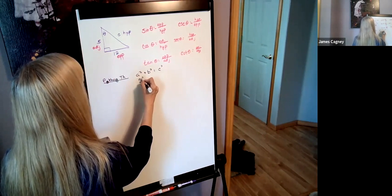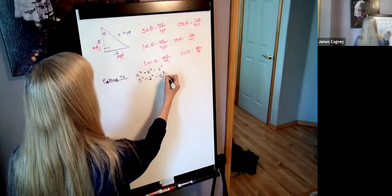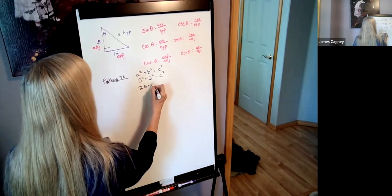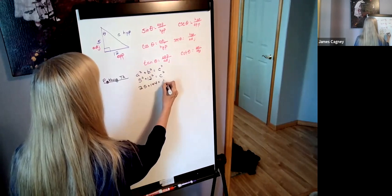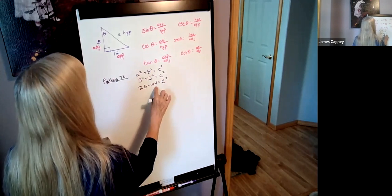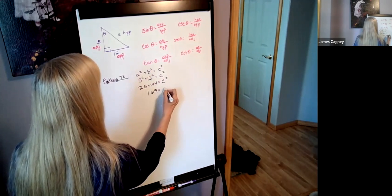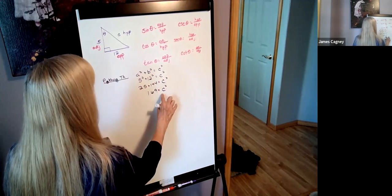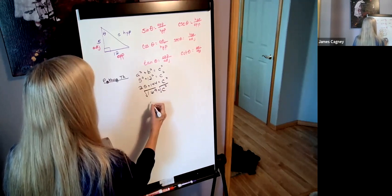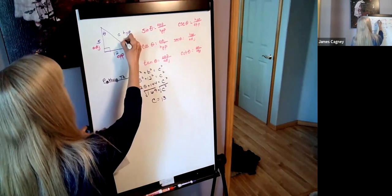So 5 squared plus 12 squared is equal to c squared. 5 squared is 25. 12 squared is 144. So 25 plus 144 is equal to c squared. 169 is equal to c squared. I don't want to know what c squared is. I want to know what c is, so I square root them. C is equal to 13.